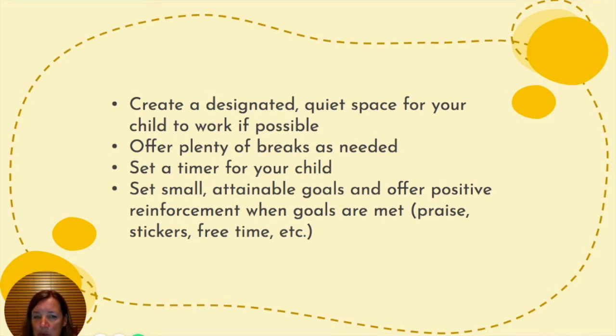Setting small goals and complimenting your child when they meet those goals really helps them see what behavior you want them to repeat. So when they work hard at their assignment and they get lots of nice jobs, wow, doesn't that feel good? That makes many children want to repeat that the next day.